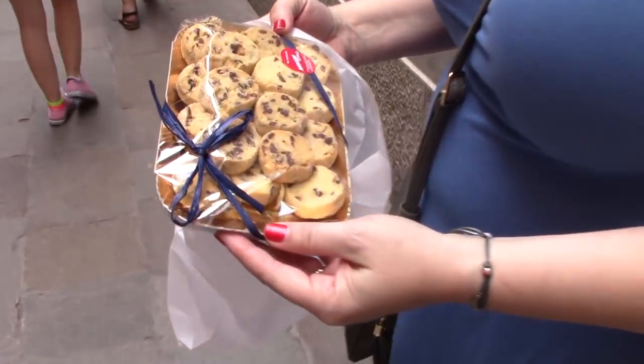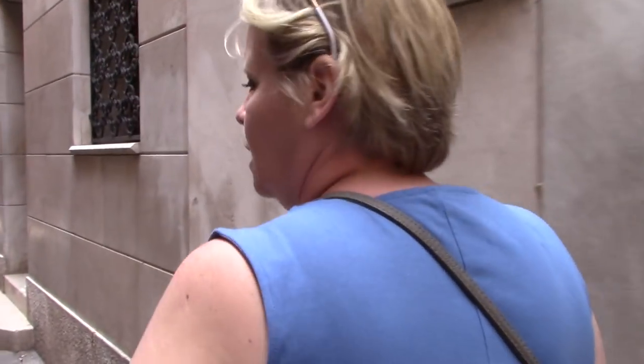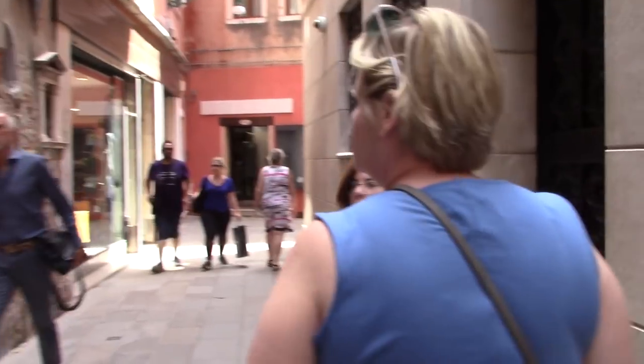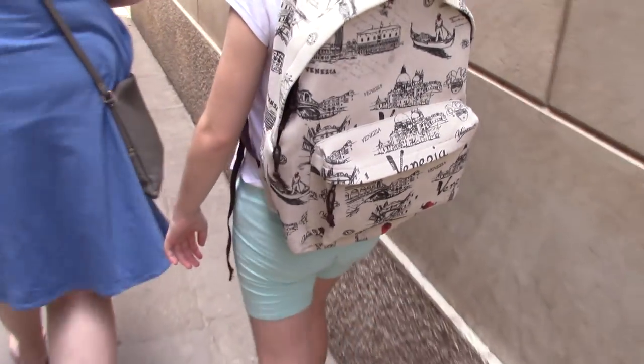Look, Becky bought some sweet treats. Look at that, those look yummy. I'm willing to share right now, but maybe not later. How much were those? €8. €8? Okay, not too bad. There's Vivi's new backpack.